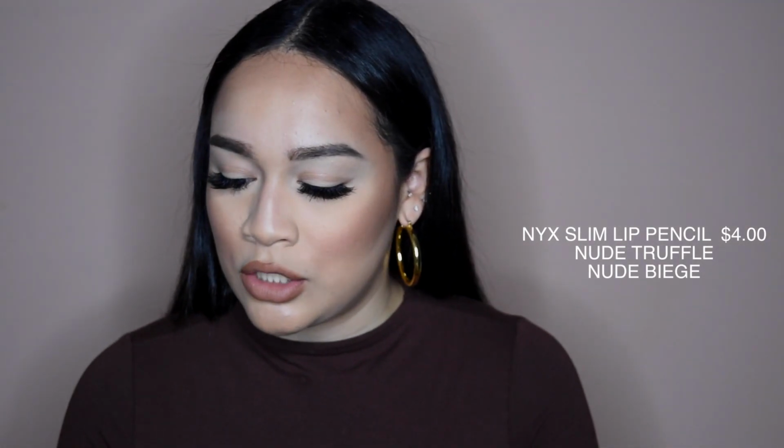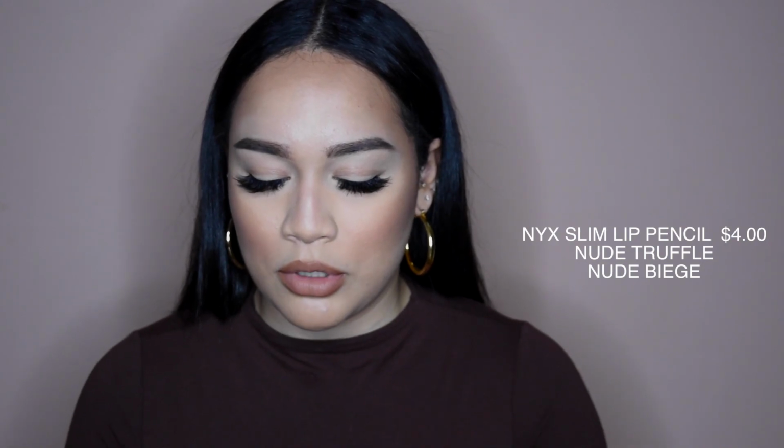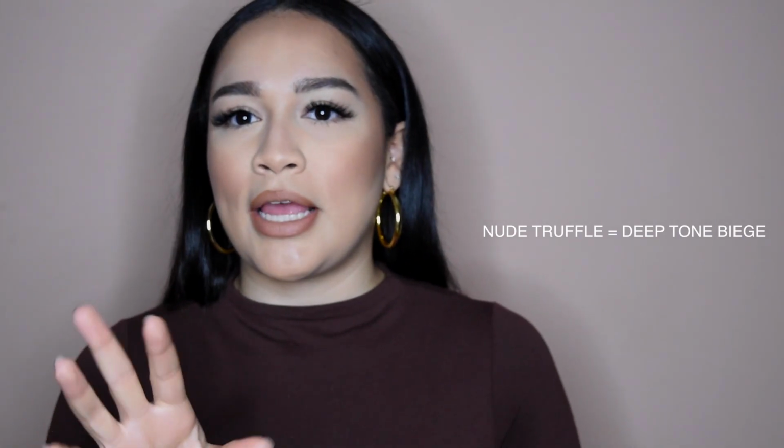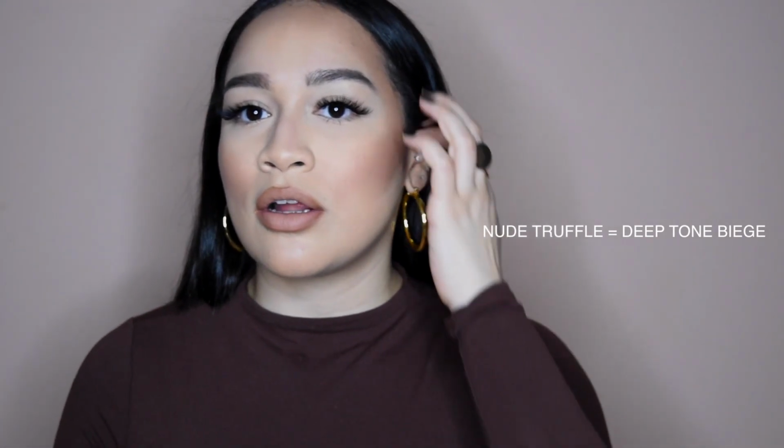Nude Truffle is a little darker. I'm gonna swatch them. And don't make fun of my swatches, I'm trying. I'm gonna go as heavy handed as I can so it can come up on camera. So this is Nude Truffle right here. It's a very medium brown. It's not a very deep brown, but it does the trick. If you want to just put this on with liner, your lips will definitely look plump.